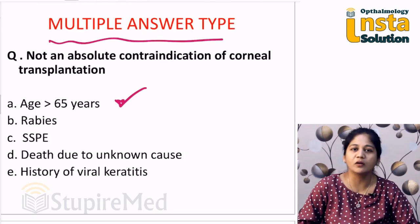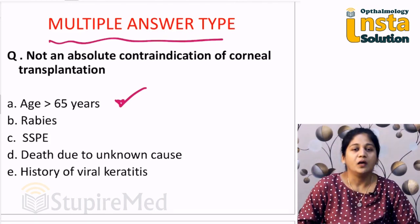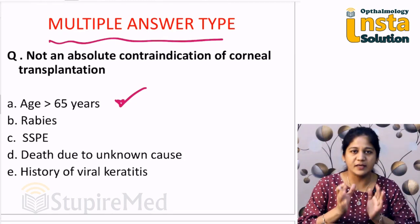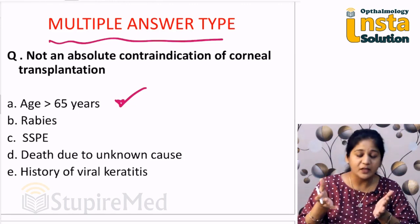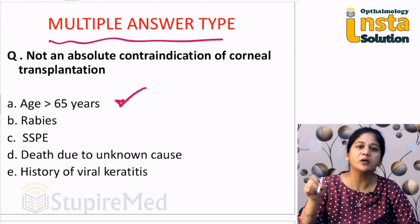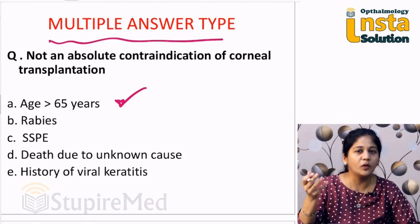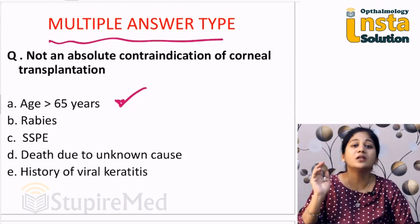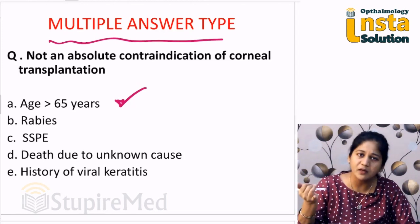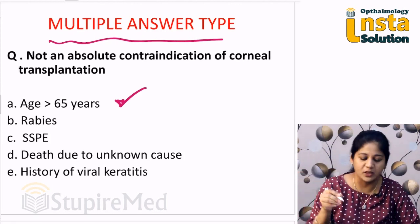You can take a cornea of a very old individual, you can even take a cornea of a neonate, provided the cornea is clear and healthy. Okay, so if the cornea is healthy and has a good endothelial cell count, you can definitely take that. But definitely, a neonate's cornea will not be preferred by us because of the size. You know that the cornea attains its normal size by the age of 2 years. So, a small baby's cornea will not be preferred because of the chances of astigmatism and graft failure. Otherwise, age is not an absolute contraindication.